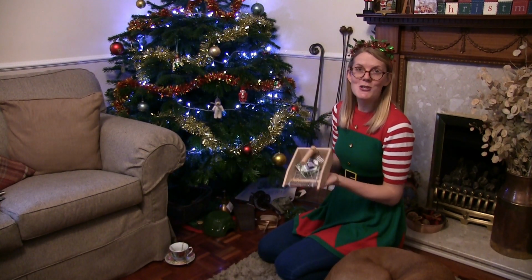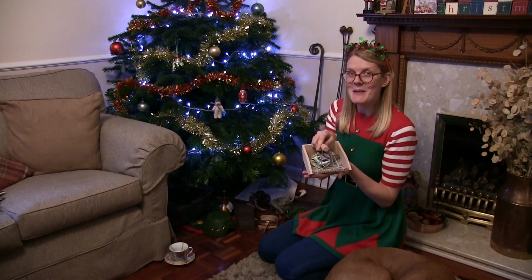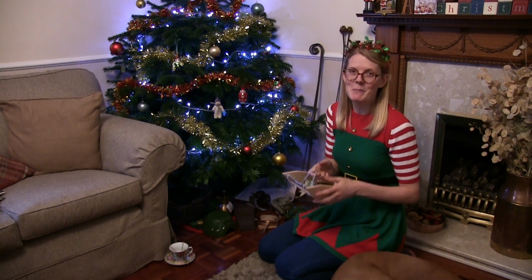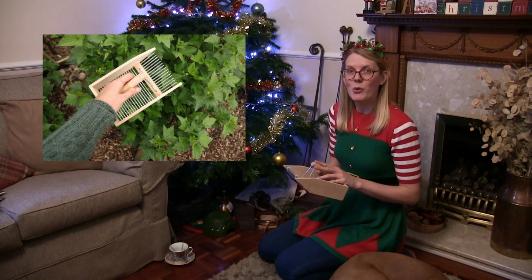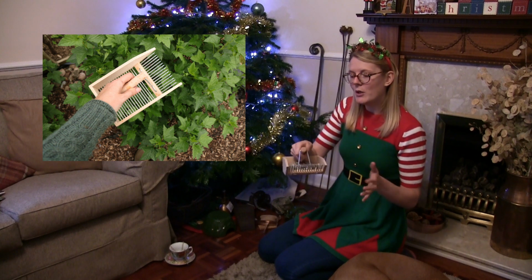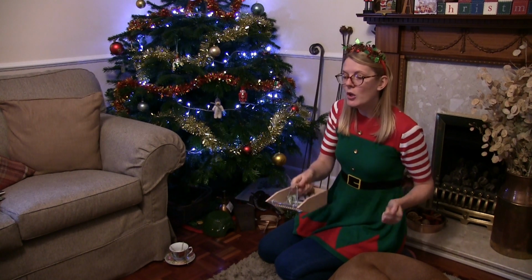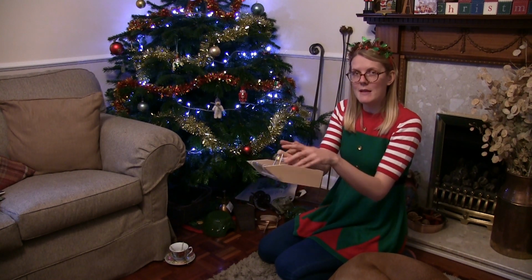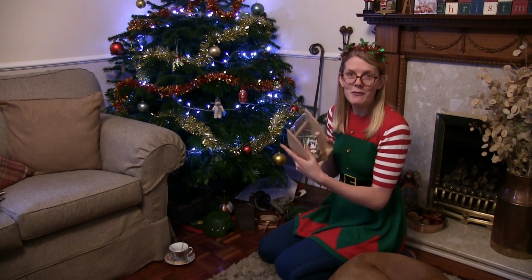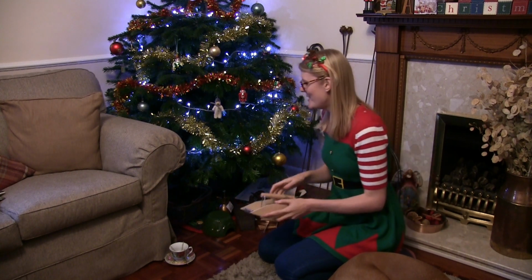Now, when we have this at the garden shows, a lot of people always ask us, what is it? But it's a berry picker, and it's really handy. I use it on my black currants. And it's particularly good for hard berries like blueberries and gooseberries and black currants. But all that you do, it's got these metal prongs on the edge here. You run it up the bush and it will collect the berries into here, and then you can just tip them into your trug. But yeah, it's the perfect gift for a gardener that has everything, because I bet they don't have a berry picker.